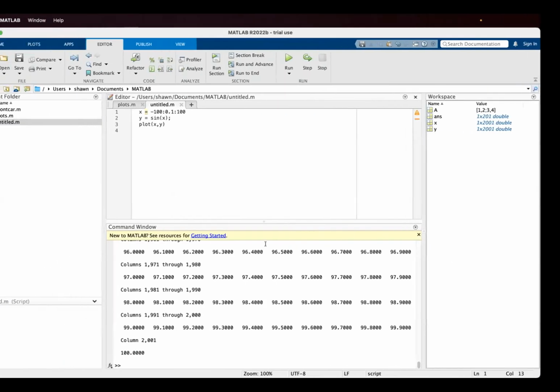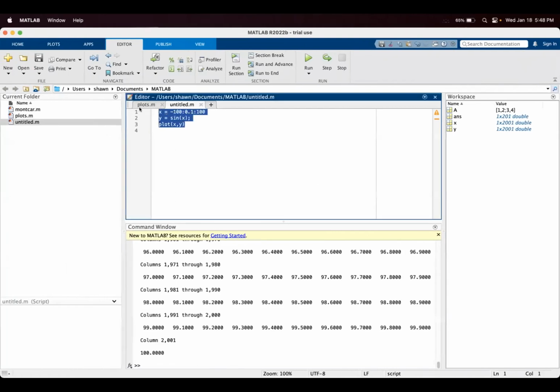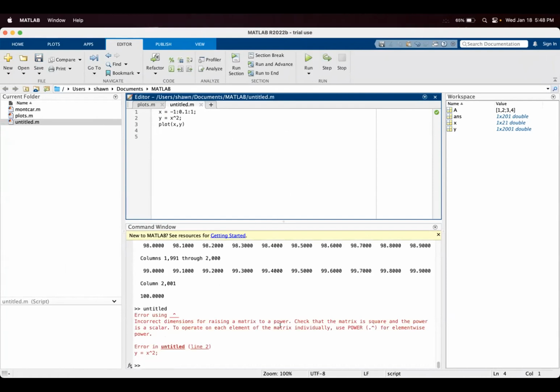So now I have another example, a plot of x squared on -1 to 1. And now I have, coyly, is coyly the right word for that, asked you the question, will this work? Now I haven't told you why it would or wouldn't work yet. I guess the first spoiler here, it won't work. If I try to hit run, that's because there are multiple uses for this caret operator here.